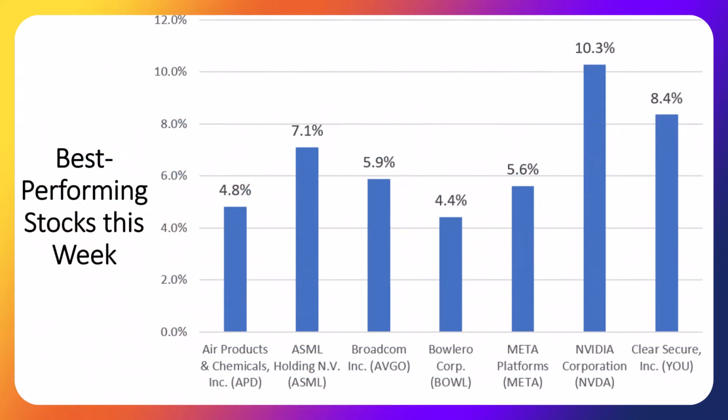This slide shows our best performing stocks this week. The best performer this week was Nvidia at 10.3%, followed by ClearSecure, ASML, which is now one of our top performers as we saw on the previous slide, Broadcom, Meta Platforms, Air Products, and Bolero, another under-the-radar dividend pair.